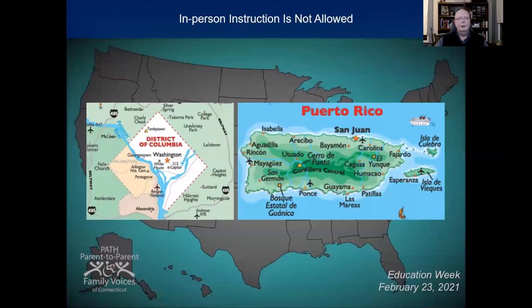Worthy of honorable mention are the District of Columbia and Puerto Rico. In DC, where the schools have been closed for most of the academic year, in-person instruction is now available for families who choose that option. In Puerto Rico, where schools have been closed for nearly a year, schools will reopen for in-person instruction in March.